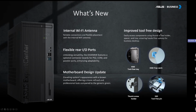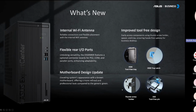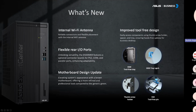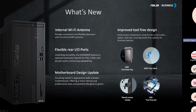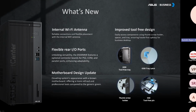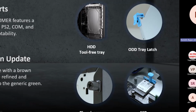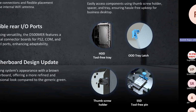Apart from that, you have tool-free design. You have ODD tray latch. All of these are also present on the previous model. Just tiny update here and there in terms of how the connectors look like. Like for example, for the SSD and Wi-Fi card, earlier you had to put in screws. Now you have a plastic insert which you can pull out easily without needing a screwdriver. So almost a tool-free kind of an experience here as well.